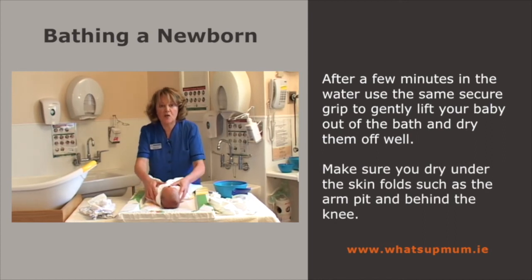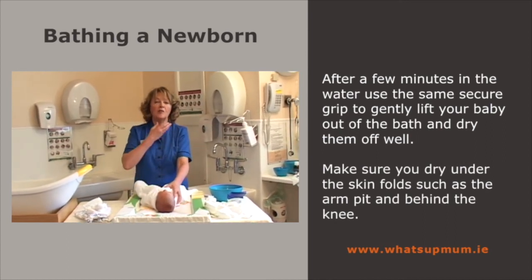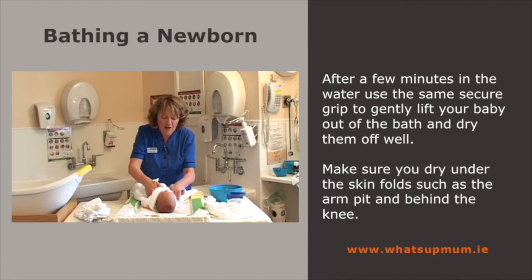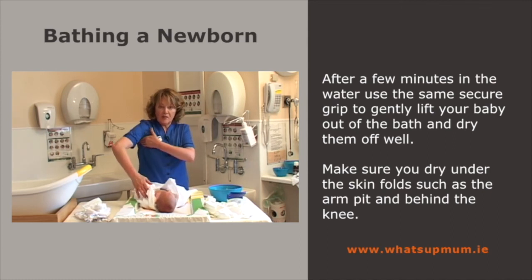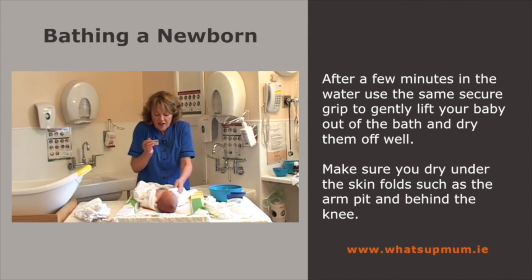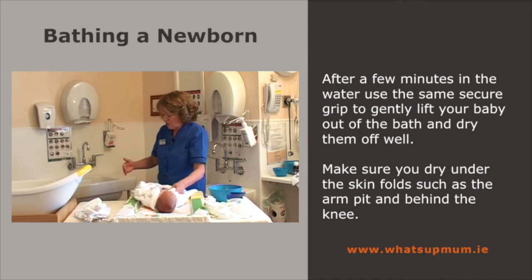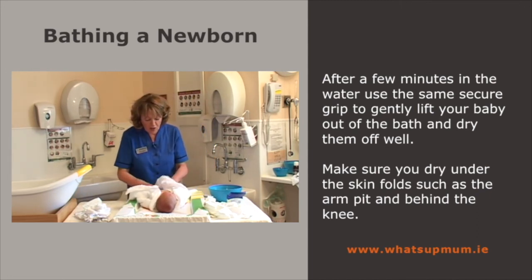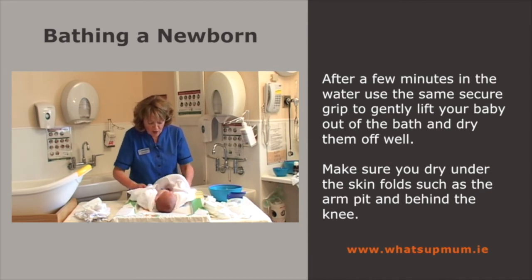Don't forget areas where they can get sore if you leave them wet. All babies are quite fat in here, so get right in there under the chin, because if you leave areas wet, they're going to get red and sore. Get right under the armpit here, and another area is right behind the knees and in the groin area. They're areas that can actually get sore if you leave them wet. So make sure that you dry those areas off very well.